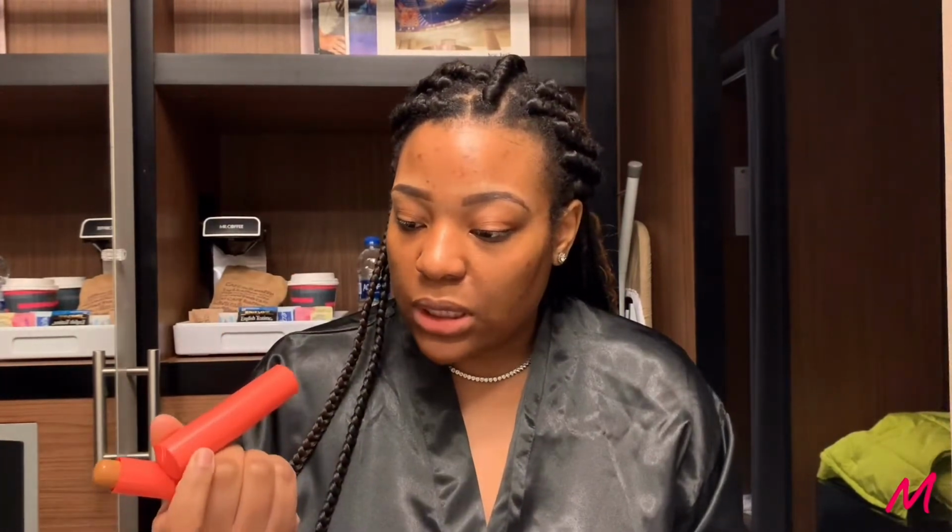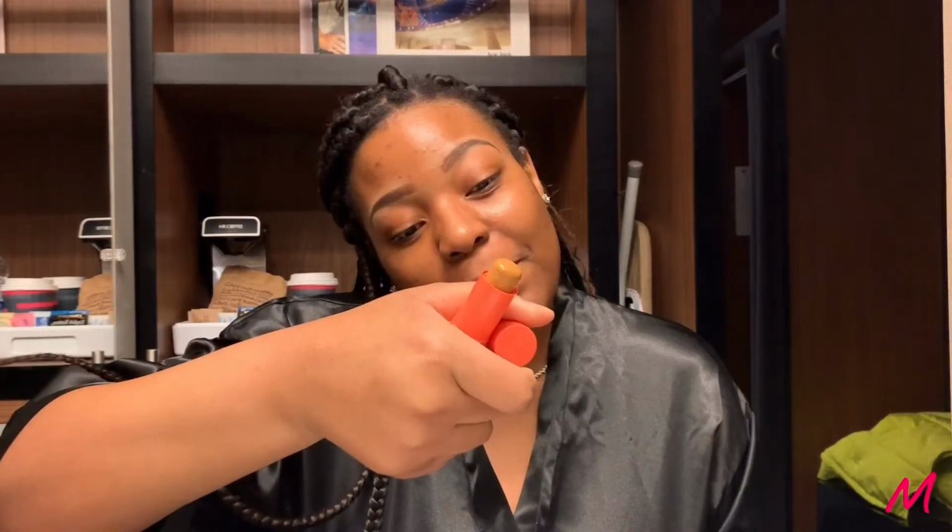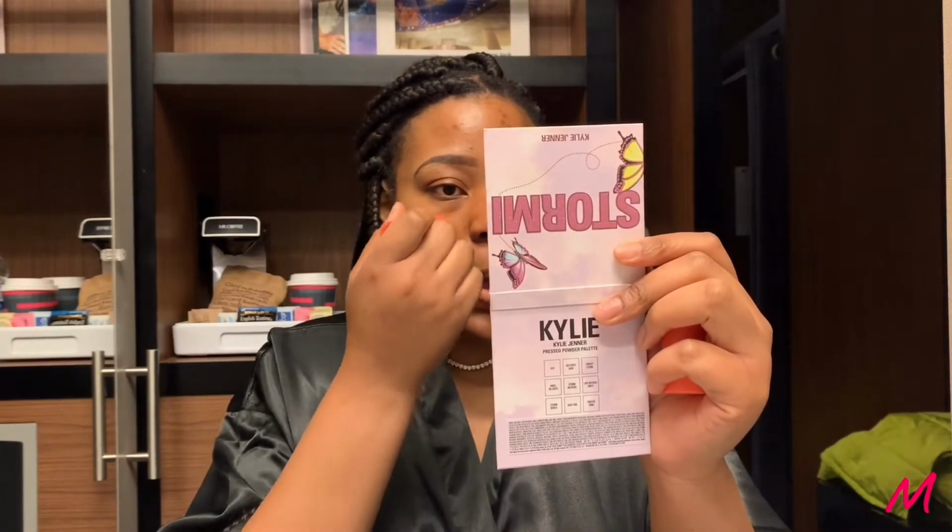So the shades I have, my actual foundation shade is Maurtina. And I love how all of them are named after Caribbean and African countries. This one's Maurtina, and the one I'm going to use to contour is Abidjan. I have no idea where these locations are. If you own a map or you're good at geography, you'd probably know. I have no idea. So I'm just going to go ahead and start.